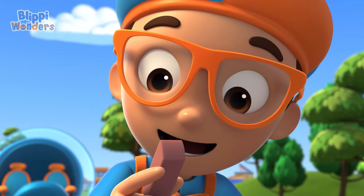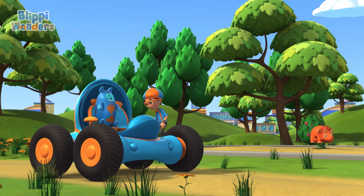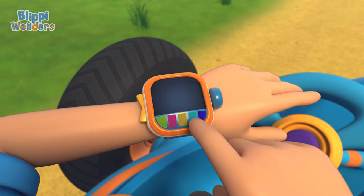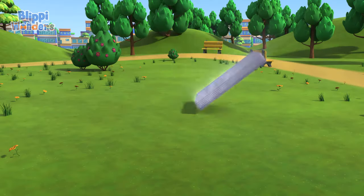I wonder, how does an eraser work? Great idea, Debo! We'll shrink down and get a closer look! I'm gonna need a grabber arm and helicopter blades! Grabber arm, helicopter blades, confirmed. Activate Blippi Station!